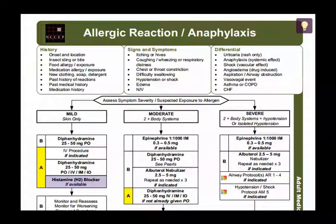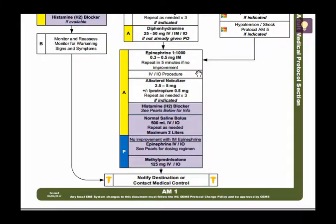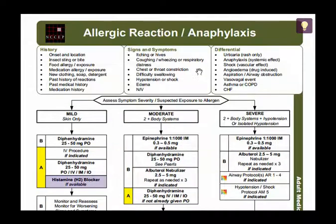The next item to bring up is allergic reaction anaphylaxis, and this is AM1. Essentially, what to bring up with this is that the epinephrine IM injections, which are given for allergic reaction, are now a medical responder level intervention. The medical responders and higher can give epinephrine based upon the algorithm.